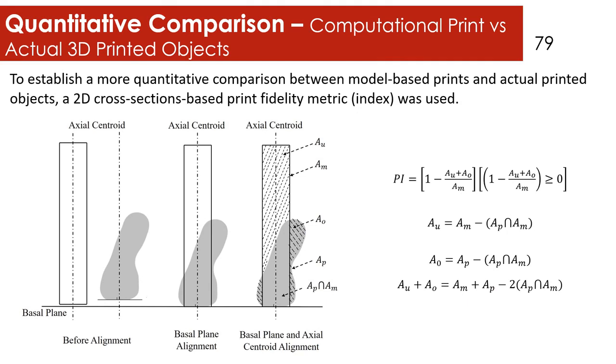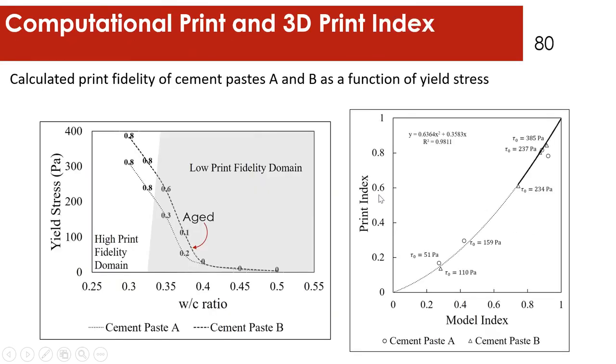So in order to quantitatively compare these, we used the techniques that Tahiri had developed in the previous presentation, in section 2 of the presentation, where we quantitatively compared what we should be printing and what we actually printed. So in this case, we aligned the basal planes and we aligned the axial centroidal moments of inertia, and we compare how much of the object we printed is within the area of where we wanted to print and how much of it is outside, and we come up with then a print index or a fidelity metric.